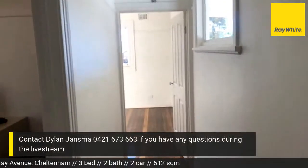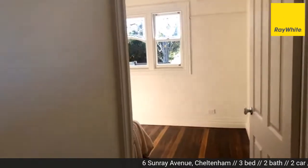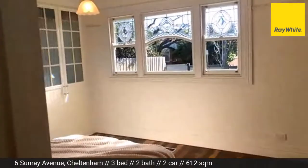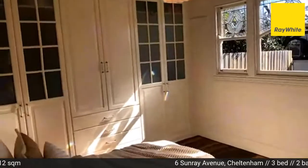So we're going up to bedroom number 1. This is not the main bedroom, but it's a beautiful bedroom at the front of the home. Classic features, timber floors. How about those LED light windows? Absolutely beautiful windows, typical of the era.